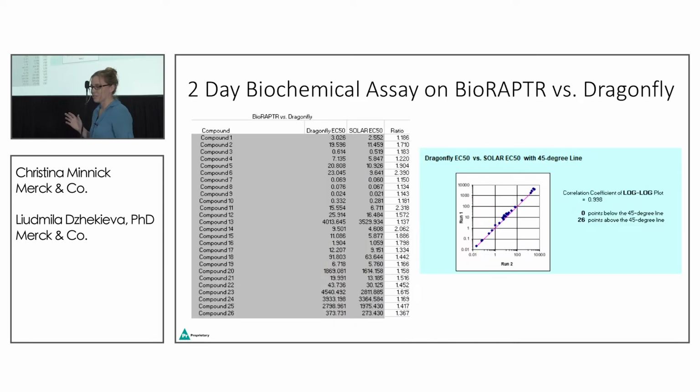So this is the exciting slide for me. It's how the data looked, Dragonfly compared to the bioreactor. If you look in the first column, it's the EC50 values we got for each compound run on the Dragonfly compared to the EC50 values run on the bioreactor. It says solar right now just because that's what we named our instrument, but you can see how close they are, and on the right there's a correlation plot of how the comparison turned out.